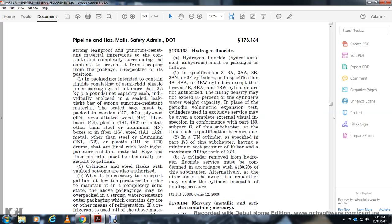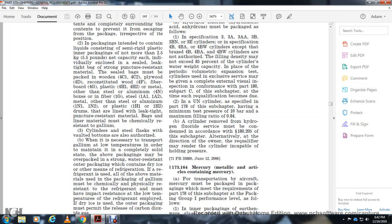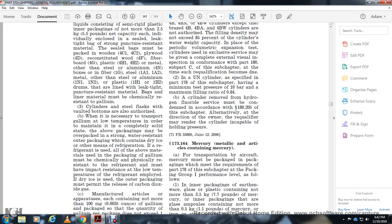Gallium cylinders of steel or flask valve bolts are also authorized where necessary for the transportation of gallium. At low temperature, in order to maintain the complete solid state, the above packaging may be overpacked with a strong water-resistant outer packaging containing dry ice as the refrigerant. All of the above materials used in packaging, gallium must be chemically and physically resistant and refrigerated. They must be impact resistant at low temperature for the refrigerating use of the dry ice, and the outer packaging must permit the release of the carbon dioxide gas.